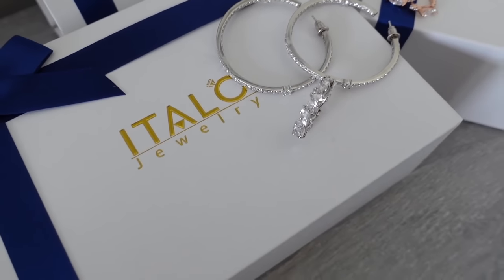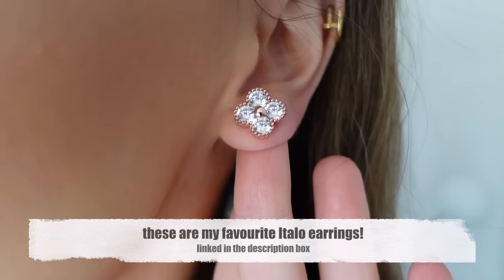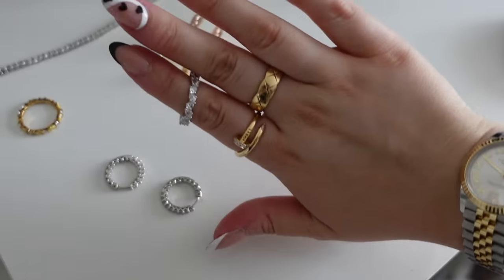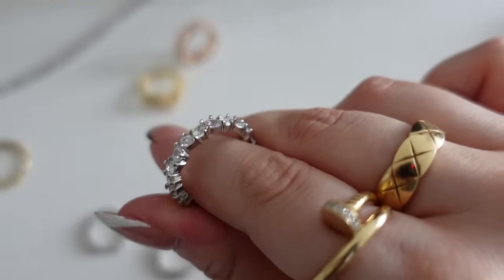I think I'm gonna put this ring on today, this eternity band. I will stack it with one of these two rings on my left hand. It will go really nicely. I love the design, but they have so many different designs.